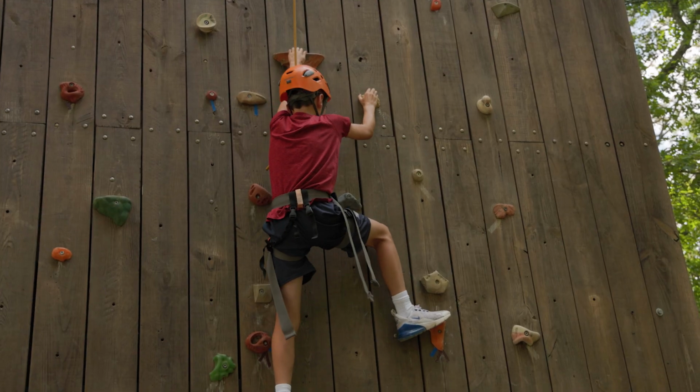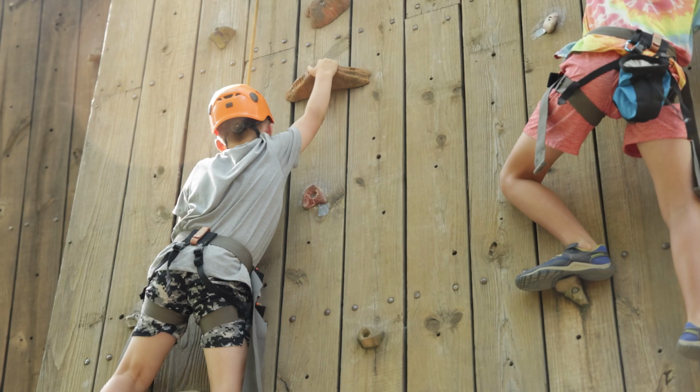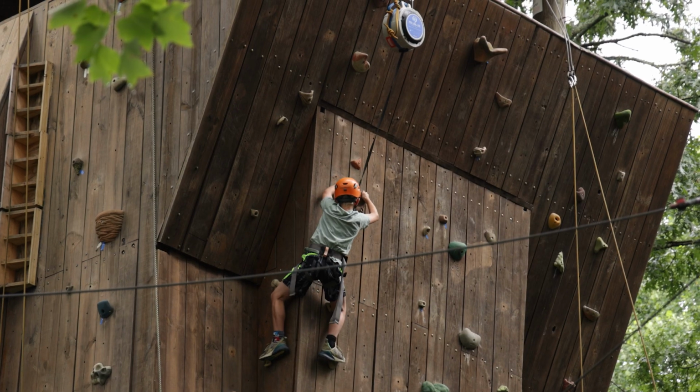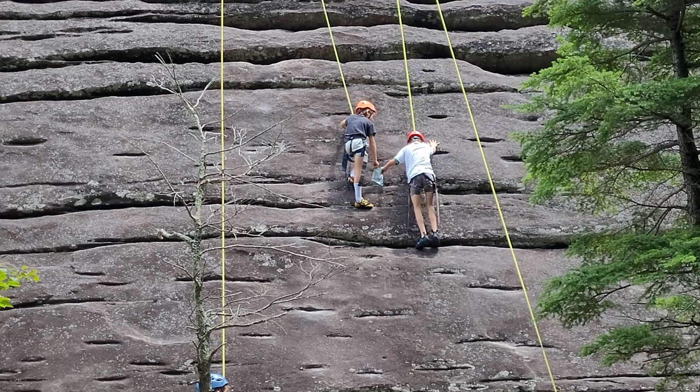We've got one kid who could barely climb this beginner wall, but just progressing through people belaying him, just making him more comfortable with it. He's now climbed this wall, the right side of it as well, and he's started to do both sides of the intermediate. And for him, that's just that clear progression, that how much more confident they become.